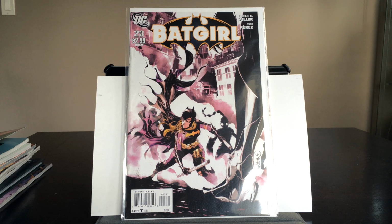Next is Batgirl issue 23 by Bryan Q. Miller. I'm trying to collect this run. I know there's a lot of people out there that are also trying to do the same. I think I only have about 4 or 5 issues because they're pretty hard to find in the dollar bins. I can find them for maybe $4 or $5 each, but I'm not willing to pay that price for this. So this is just going to be a run I'm going to slowly try to collect. The Stephanie Brown version of Batgirl, issue 23.